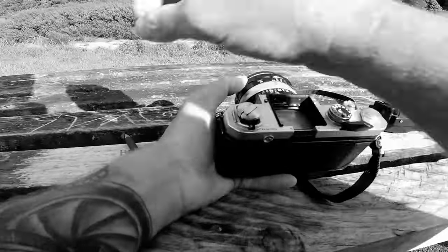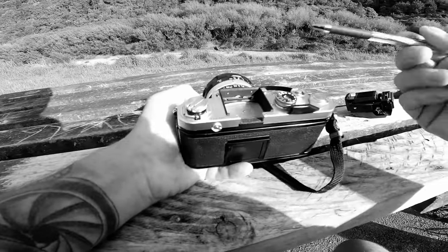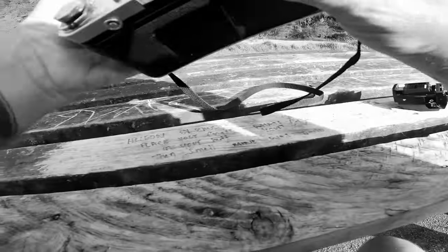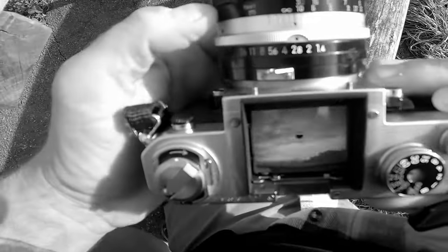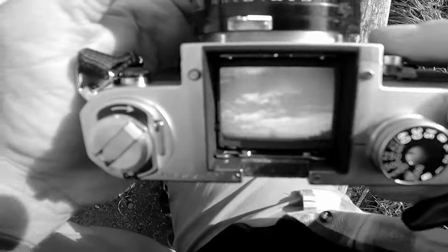One of the attachments you can get is a waist level finder, where you're kind of looking down at the camera, which would be good for anybody hip shooting or wanting a lower angle. Or the camera does actually function as a makeshift waist level finder by just looking down onto the Fresnel screen there, and that will give you an image. Take off the lens cap, obviously, Paul, would be a good idea. There you go. So now you can see, possibly. Now you can see what I can see, and we've just taken a picture. We haven't, because there's no film in it, but you get the drift. But yeah, just a great little feature.